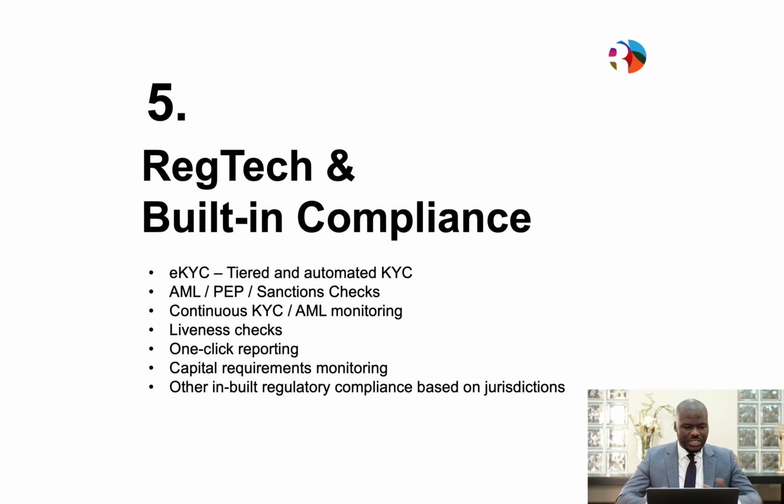For example, electronic KYC. Why do I have to come into the bank or your office to submit my ID for you to get them checked, when I can do that on a mobile app? And the mobile app, again, using artificial intelligence, can actually authenticate the document. It will tell you if the document is fake. In fact, there are so many good platforms out there. If you would like to find out some of these, then drop me an email. I'll give you a list of eKYC platforms.